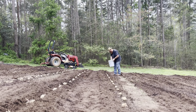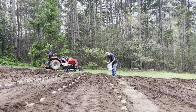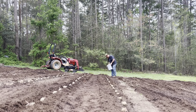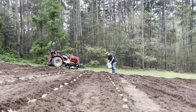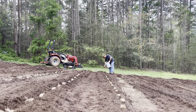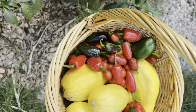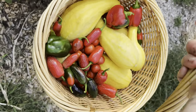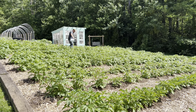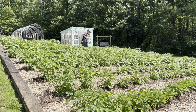Here you see my husband Josh planting potatoes in one of our garden areas, and this garden is right in the ground, and our native soil here is a hard red clay. But by adding compost on top of that soil several different times, we've done it twice a year for the past 2 years, our soil has drastically improved, and now when we dig down in there, it's a whole lot better.